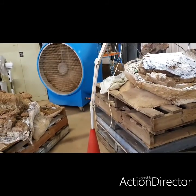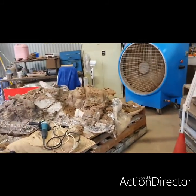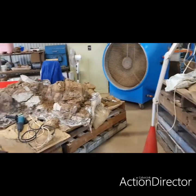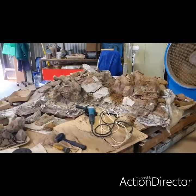So just like we have our Digger Dino experience, we have our Prepper Dino experience. And this is where members of the general public can come in and get hands-on with these fossils and see some of the first items here.